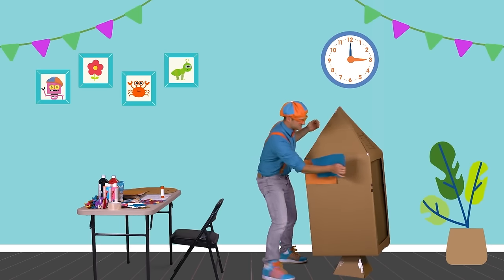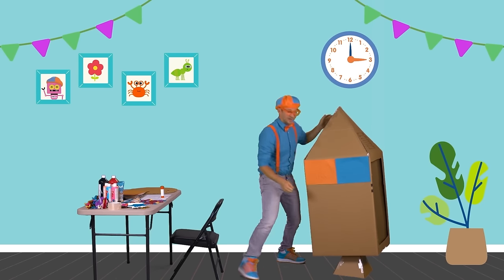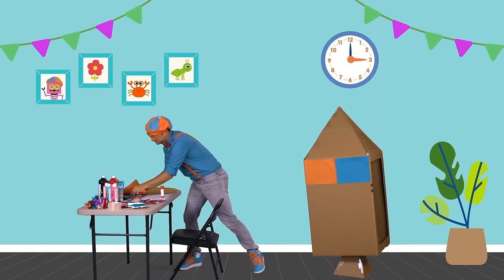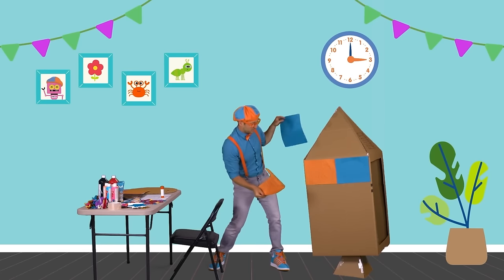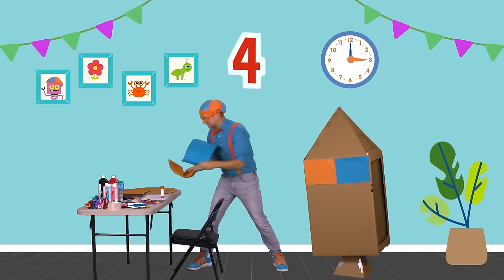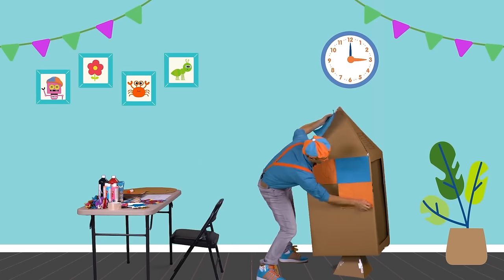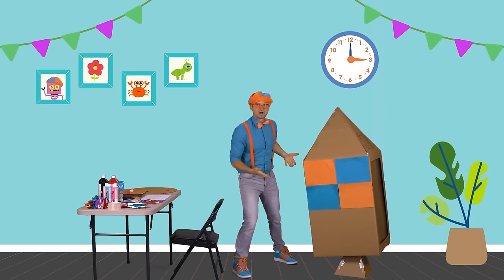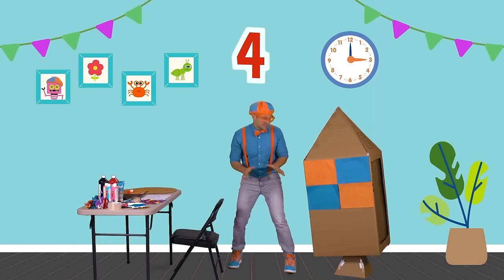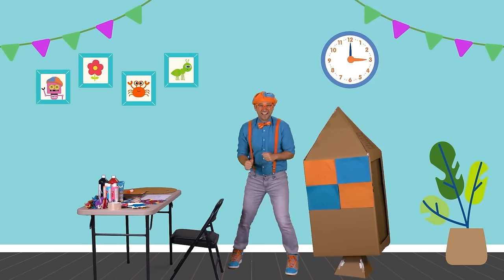Here's the second piece. All right, there's one, two pieces of paper. And we gotta do two more, which will make one, two, three, four pieces of paper. I'm gonna put the glue on them right over here. Okay. Now we have four pieces. One, two, three, four. So let me finish the rest and then we'll see how many we have in total after I'm all done, all right?